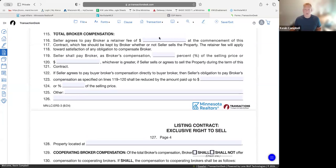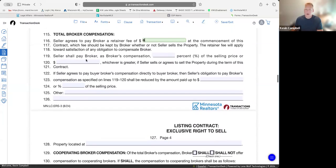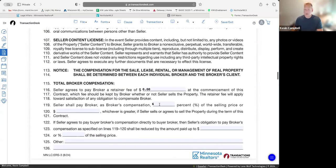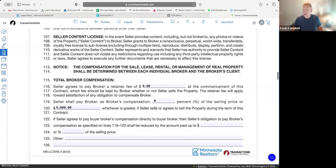Let's say you list your home for 6%. In here, I don't charge a retainer fee. Most of you, we don't see a retainer fee, so I'm putting 0 in there. In line 119, as broker's compensation, I'm going to put 6%. Some of you have been doing different numbers in here. Some of you have put $5,000, whatever that might be. Or you can put 0 in there because on this one it says whichever the selling price or 5,000, whichever is greater. Notice it does not say that on the purchase agreement. It says it here, not on the purchase agreement. Okay, so we'll look at the difference.